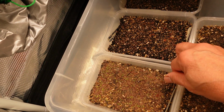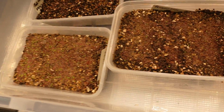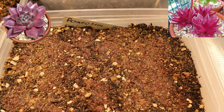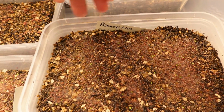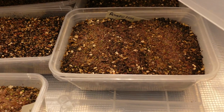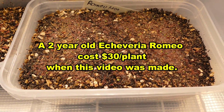Hang on, I'll just move this one out of the way. I'll get the Romeo out of the way. Look how many Romeos and Romeo Rubins and Sirius. I don't know which one has grown, but a lot of plants in there as well. So at $30 a pop, there's at least about $800 worth in that one tray there.